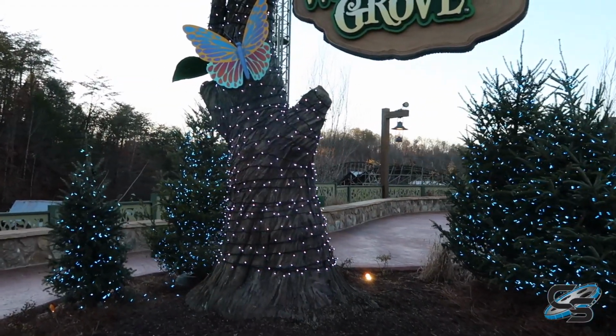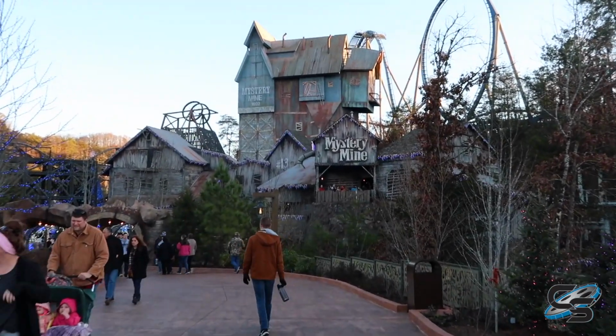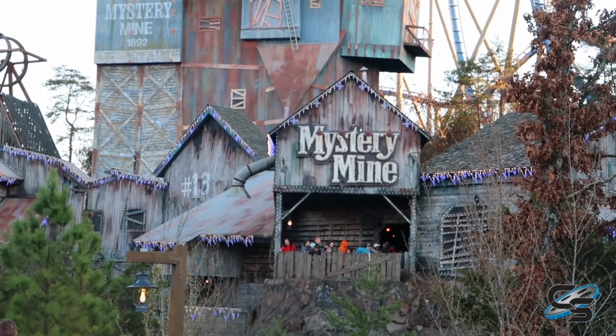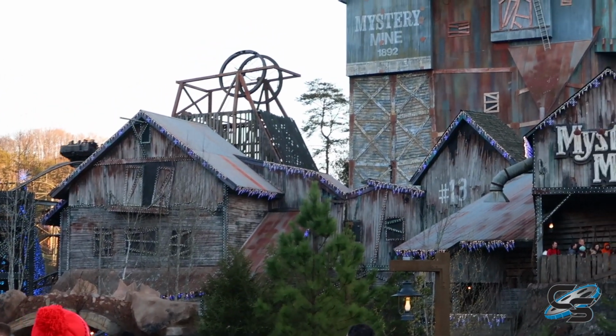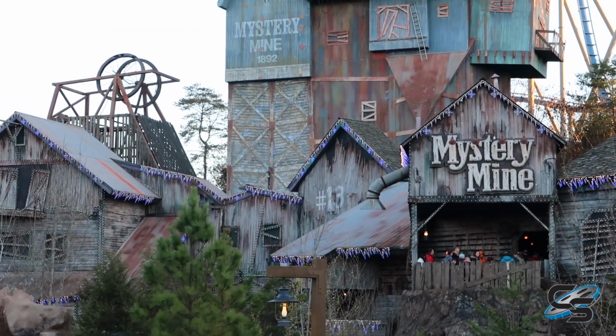Sun is starting to go down and you can see the lights just a little bit more here on the entrance sign to Wildwood Grove. And then likewise, I also wanted to point out the lights that you can see across on Mystery Mine hanging from the roof there. You can see all the different icicles and things like that. Very classy. The Mystery Mine setup is always one of my favorites that they do for Smoky Mountain Christmas.